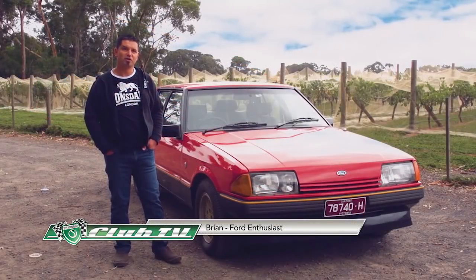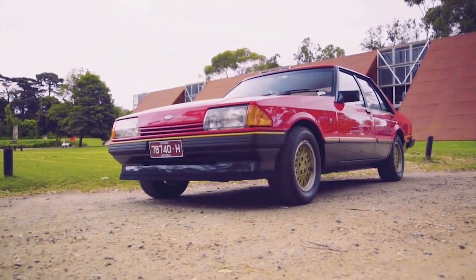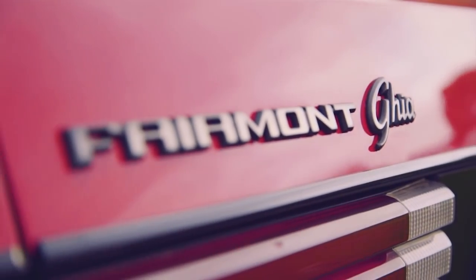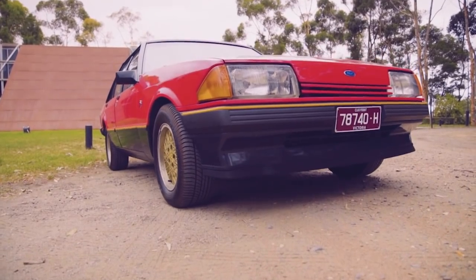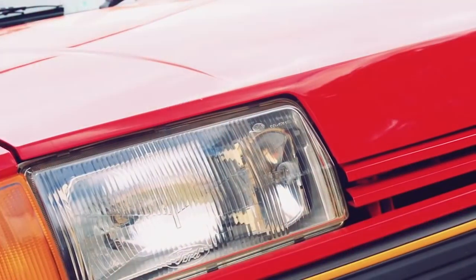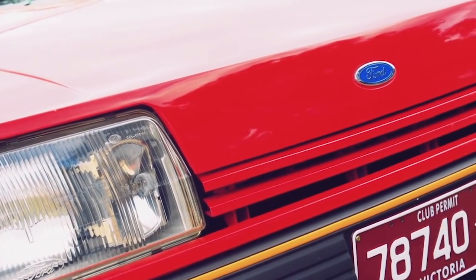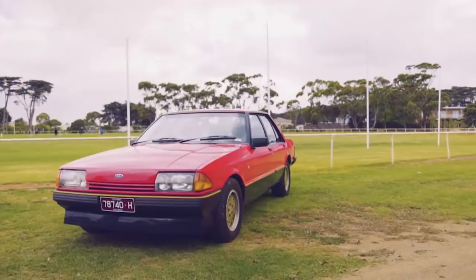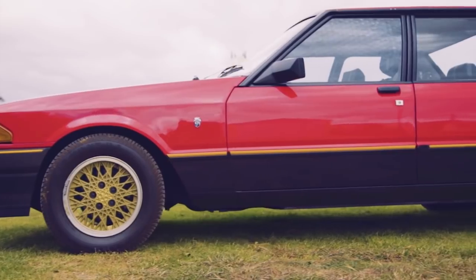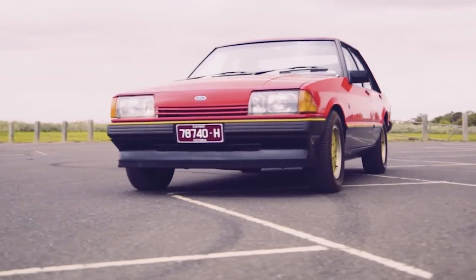Hi, my name's Brian. This is my 1982 XE ESP. Only 178 XE ESP 351s were built. I purchased it about 12 months ago. Nothing's been done to the car. It's all factory. What you see is what you get. Colour's a Monza red. Just draws you to it, you know. The red over the charcoal I really, really like.